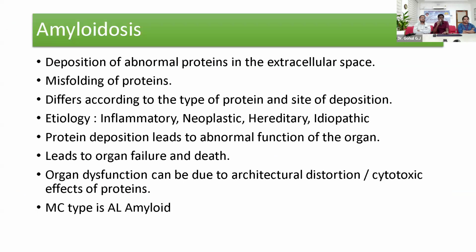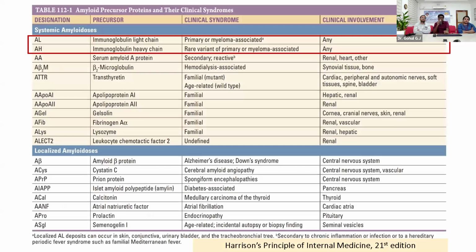Now, coming to the second part, amyloidosis. Amyloidosis is due to abnormal protein deposited in the extracellular space, caused by the misfolding of proteins, that differs on the site of deposition and the type of protein that is deposited. It can be due to a neoplastic etiology, primary amyloidosis, or an inflammatory, hereditary or idiopathic condition. This protein deposition leads to abnormal function of the organ, which leads to organ failure and death. Organ dysfunction can be due to architecture distortion caused by deposition of these proteins or the cytotoxic effects of this protein. Most common is light chain amyloid, AL amyloid. It's a primary amyloidosis. The following table is taken from Harrison's Principles of Internal Medicine.